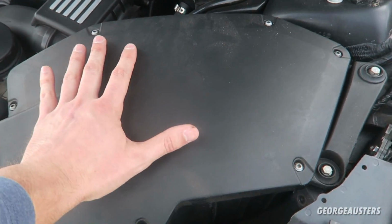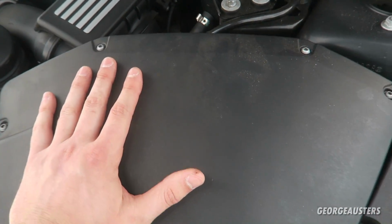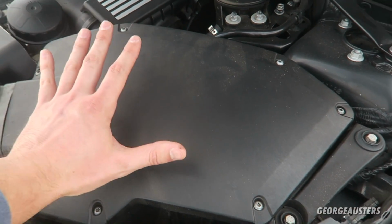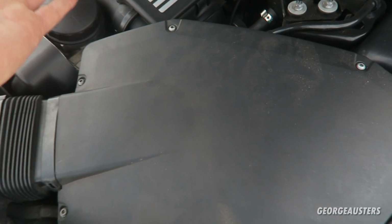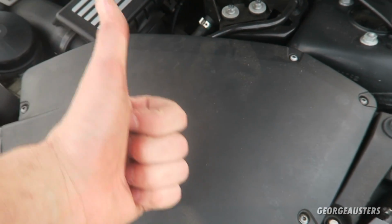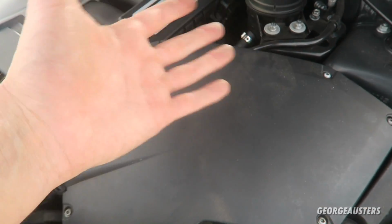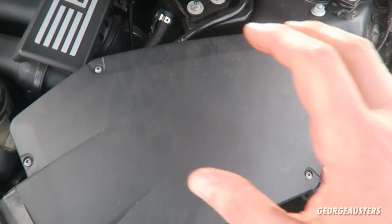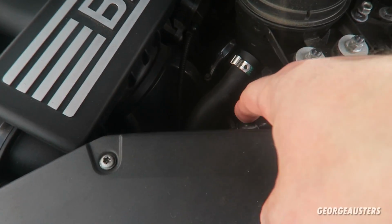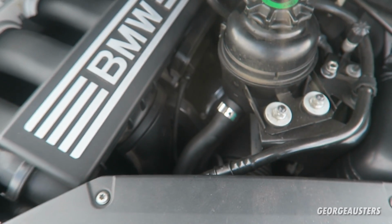Now when I swap out the air filter, I'll probably go down the route of swapping out for something like a K&N filter, just because it's a bit more free flowing, and if we can gain 2 extra horsepower, brilliant. If we don't gain any power at all, then it's still all good, because the filter lasts forever. And when I go ahead and replace the filter, I'll probably remove this elbow here and the throttle body and give that a good clean as well.